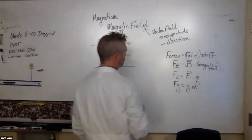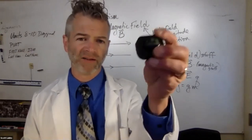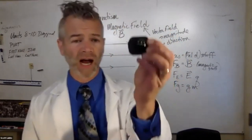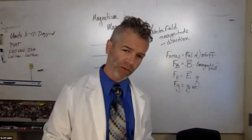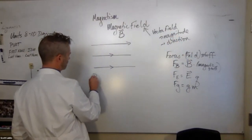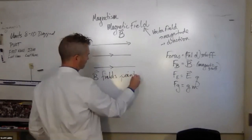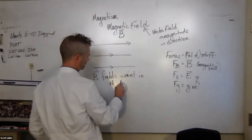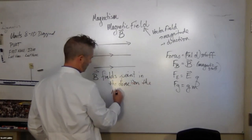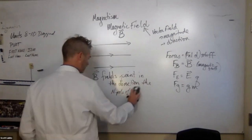Which way does the magnetic field point? Well, this comes from old times. The only things that we really knew could feel magnetic forces for a couple thousand years were compasses, and compasses would tell you which way is north. So the field points the way the north pole of a compass points.